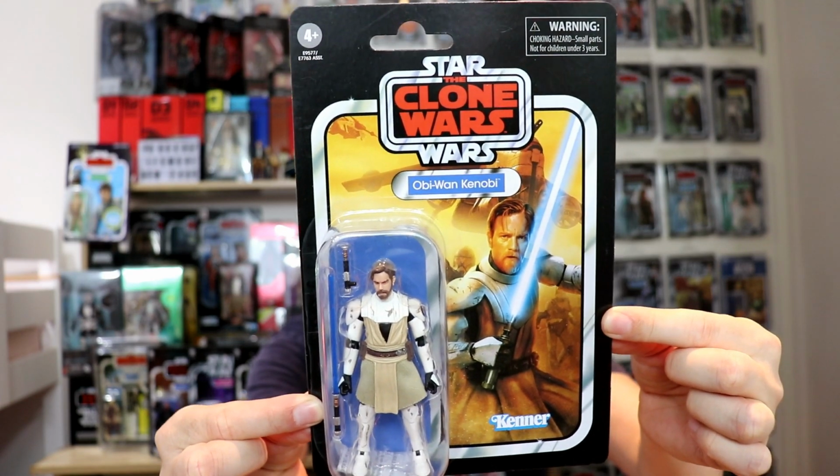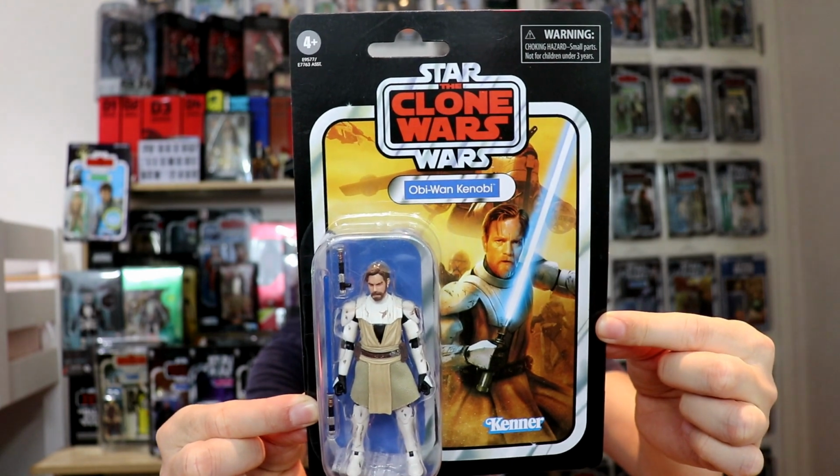Clone Commander Obi-Wan. Can you believe it? From the Clone Wars. This figure is brilliant. The face they fixed up, out of all of them, they fixed this up the best. And I've moved it somewhere else now, haven't I? I had the Black Series one. Everyone loves that figure. This one here, just as much love.